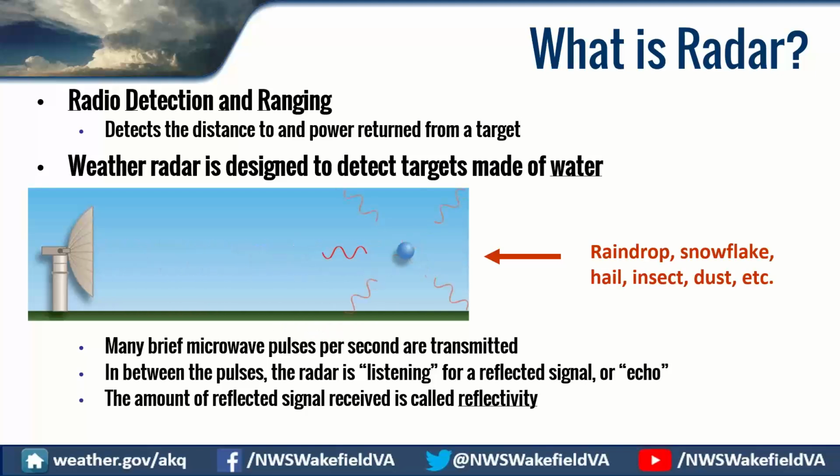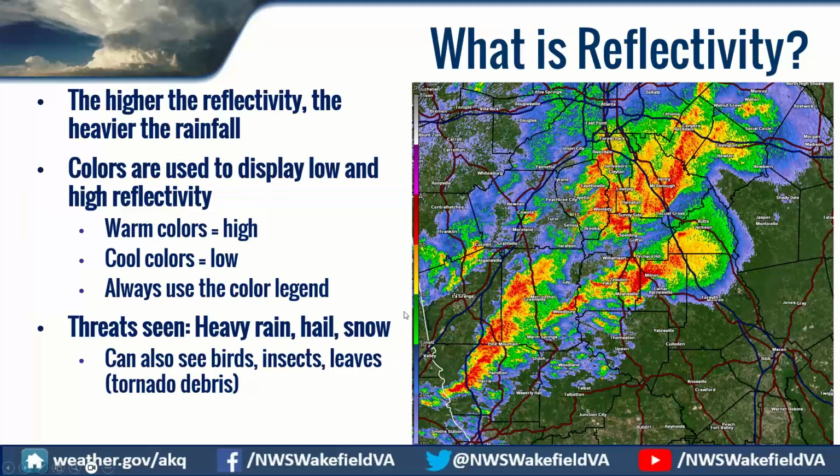The radar is listening for the return of that signal. And the amount of the signal that gets returned is the reflectivity. That's how we know that there is something going on out there, because that signal gets returned to the radar. If there's rainfall out there, or a lot of something out there, the radar is going to receive a lot of that radio signal back. A lot of that signal that it pushes out is going to get pushed back to it. It'll bounce back to the radar, which is why you receive those high reflectivities in an image like this.